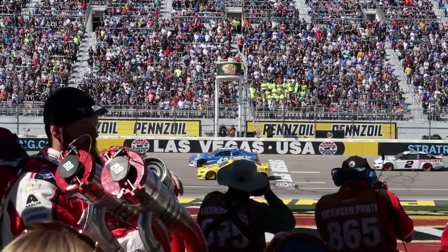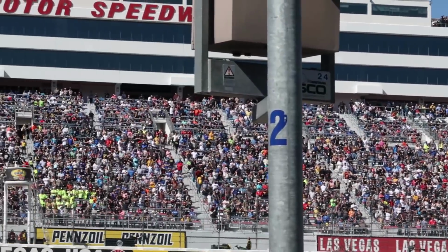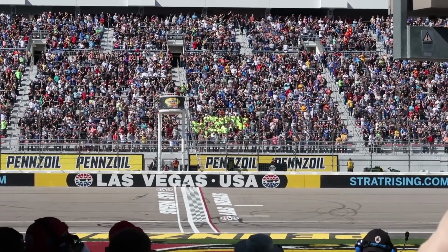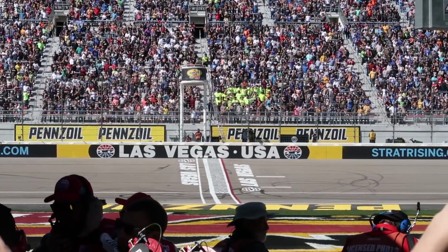We're walking down towards turn 1. That side of pit road right now, but the engines are fired. They're ready to go. That is a beautiful crowd, boys. Woo! Green is in the air. Oh, well, under caution. Daniel Suarez's car stalled. Well, that's disappointing.